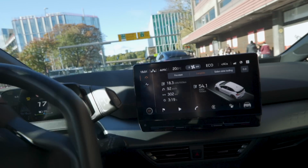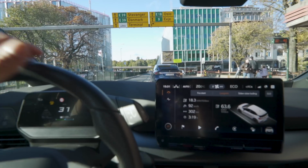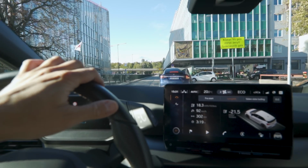Yeah, this guy also did a U-turn, this guy in this Model Y. So where's he going and who's honking? Not at us, at least.